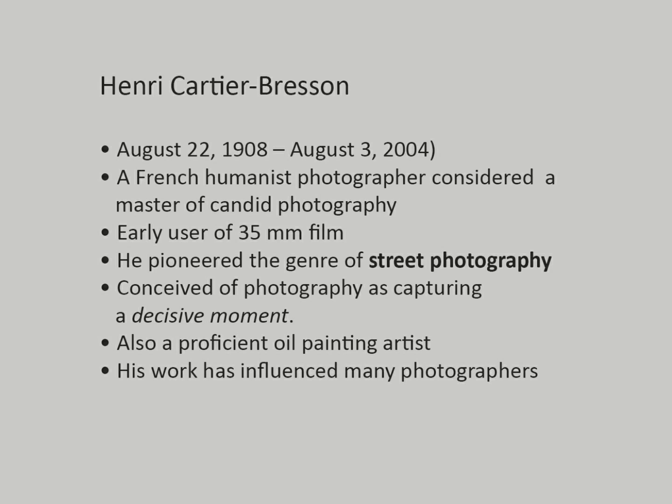Cartier-Bresson was one of the most influential and well-known photographers of the 20th century. He was a master of candid photography, taking pictures in the street when people really weren't aware of what he was doing, but trying to capture the life that he was looking at.